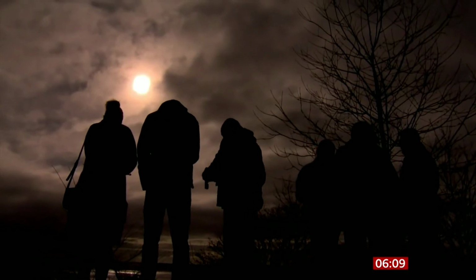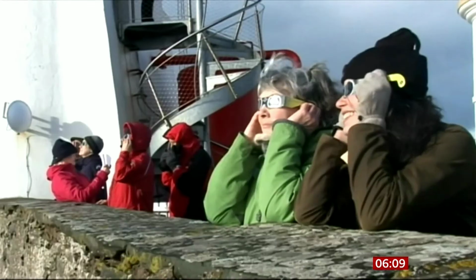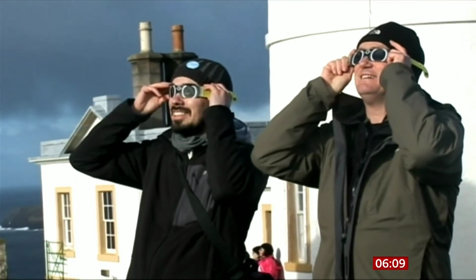But across the UK, we'll get to see some of it. A partial eclipse will be visible, with about 20% of the sun obscured in the south of England to nearly 40% in the Shetland Islands. So how can you safely watch the eclipse?